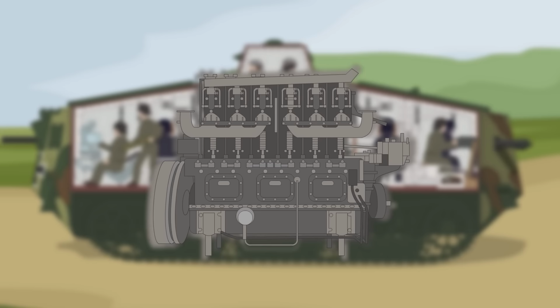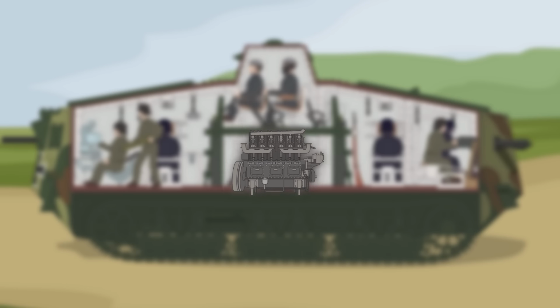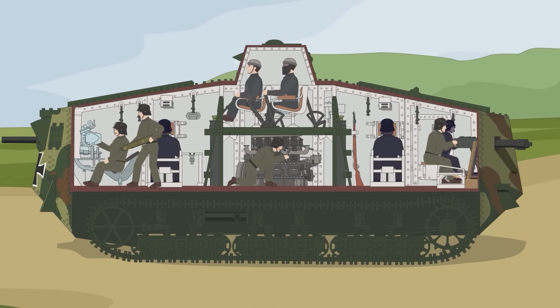Fiat 2000 tank cross-section. Arguably, the most significant technological development of the First World War was the creation of the tank and the way in which they rolled their way inexorably across no man's land, changing the nature of warfare forever. Tanks that were designed by the British, the French, and the Germans are the best known and are the basis of modern-day armored vehicles.